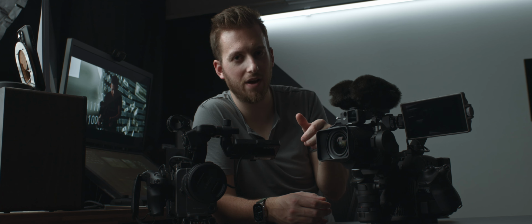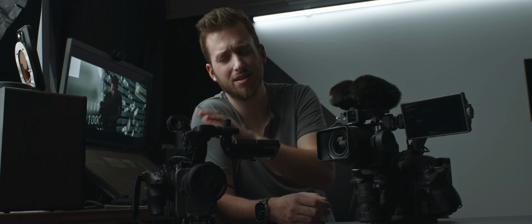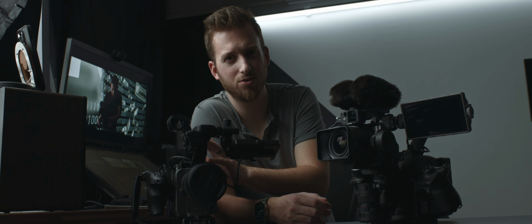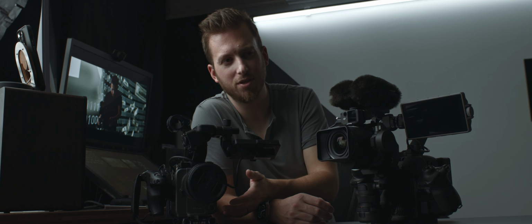And this has dual native ISO at 800 and 5000. This one, again, says it can go up to like 12,800 ISO, but when I was adjusting the ISO, it only would go up to 3200.